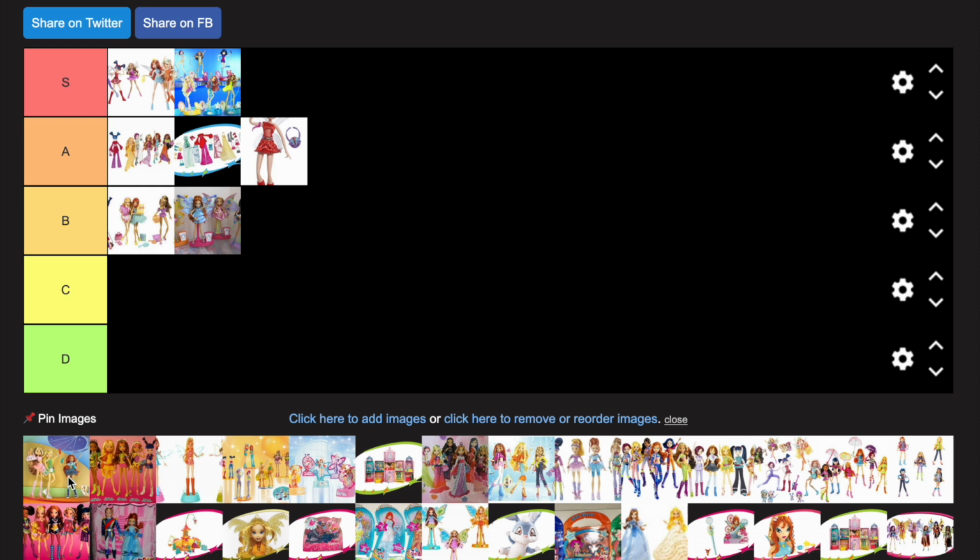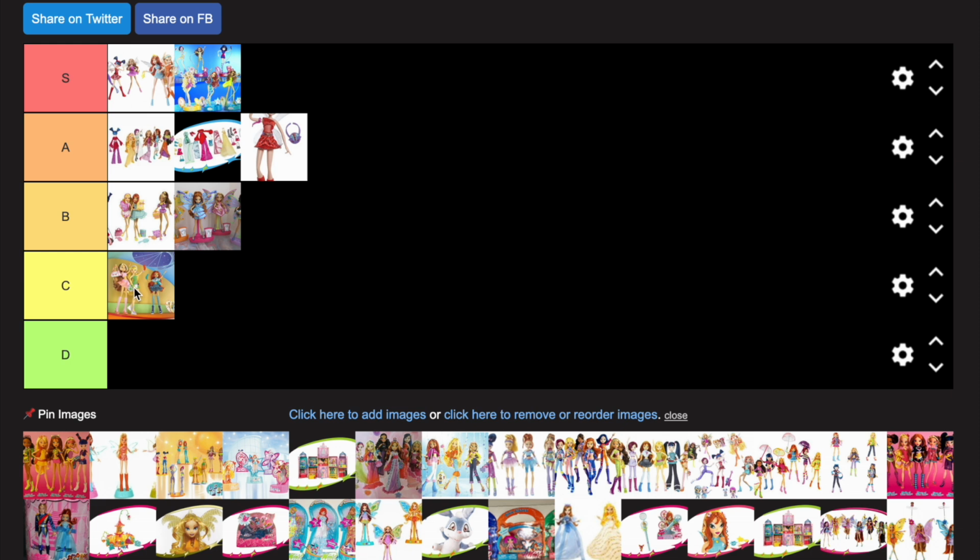This one just has the main three. It is very show accurate and I like the outfits. And they will later re-release this series properly. So I think this one with just half of the Winx Club goes to C, actually, because they're missing half the girls and they will do this better later. So they can do it better.